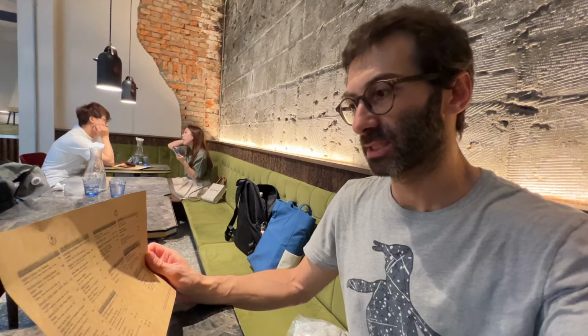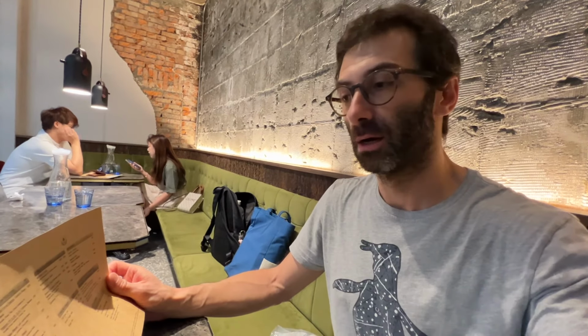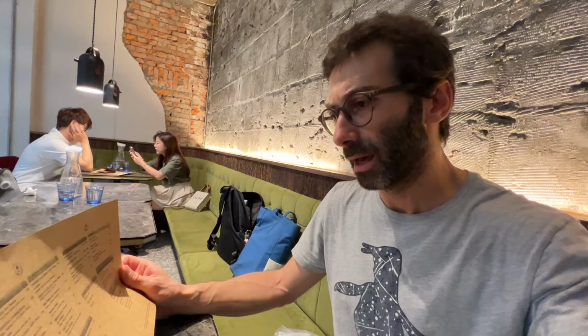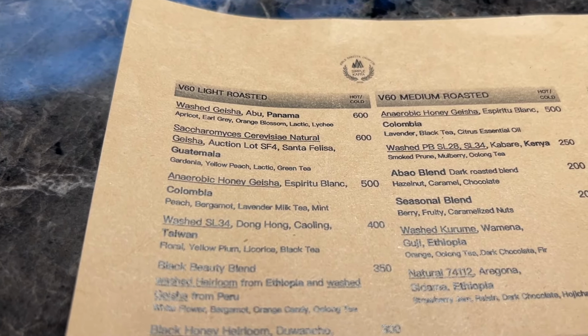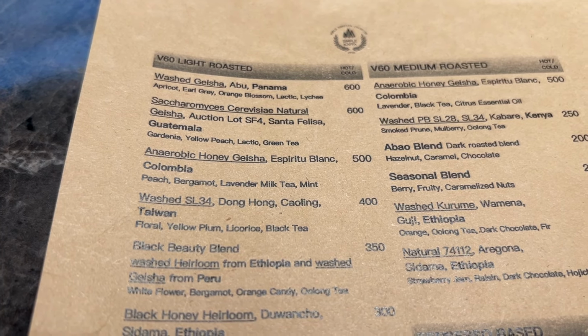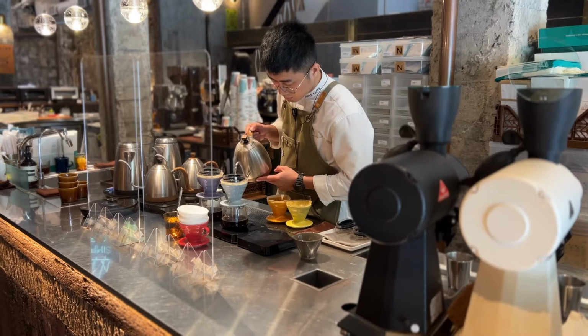Mostly washed beans. There are just a couple of natural and some anaerobic, which is quite interesting, should lead to a fairly different taste profile with respect to aerobic fermentation. So I think that's the one I'll go for. Anaerobic honey geisha with peach, bergamot, lavender milk tea, and mint.